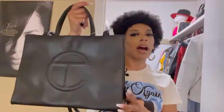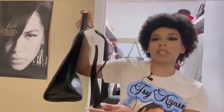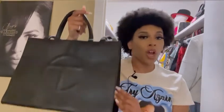If the quality is not right, I don't want to invest in it. And I love the shape of this. So yes, this is what I wear to work, going out to eat, out with friends, going to the grocery store, family gatherings, whatever. This is a good quality bag.